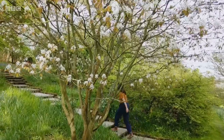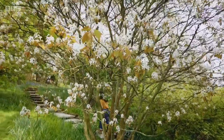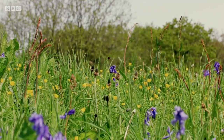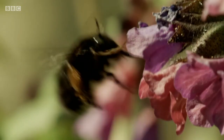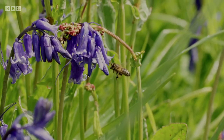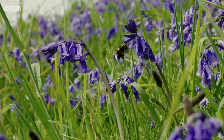There are 270 species of bee in the UK, with the vast majority being solitary bees. Different species are more prevalent depending on the time of year and the temperature. Bumblebees tolerate lower temperatures, while honeybees love the warmer weather.